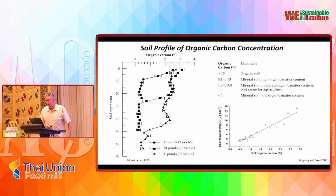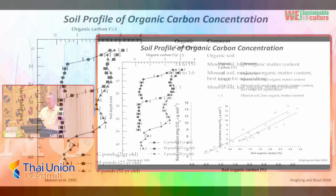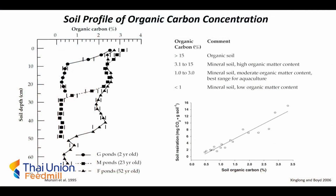And this is an interesting graphic because what this shows is a profile. So we're cutting through the sediment of ponds of 3 different ages. So we have ponds that are 2 years old, 23 years old, and 52 years old. So these happen to be freshwater ponds, but the dynamics are going to be the same.